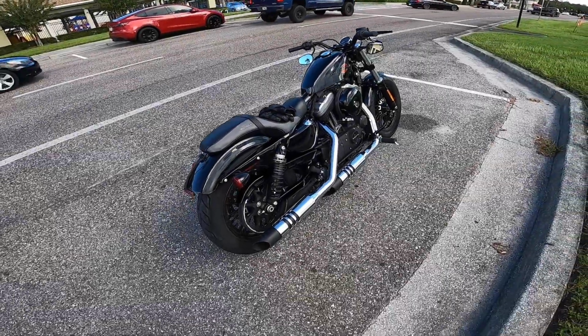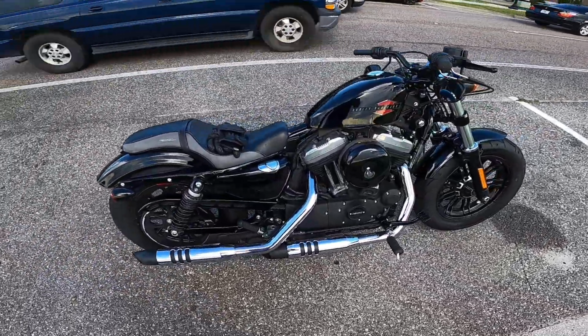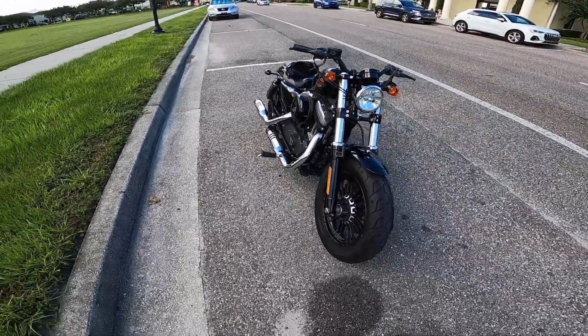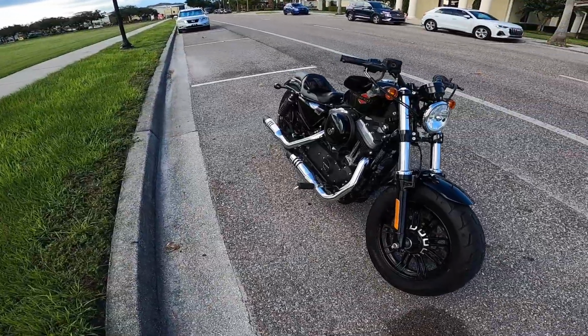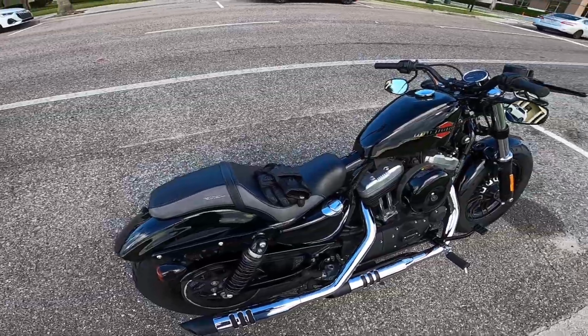All right, ladies and gentlemen, boys and girls, here is my 2019 Harley Davidson 48. It only has just under 8,000 miles on it, like 7,918, something like that. It's a one owner. An older gentleman had it. He felt like he no longer wanted to ride. He was about 70 something, so he was of that age, starting to have medical issues. But it's a pretty clean bike.